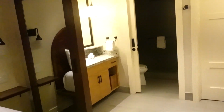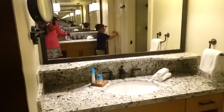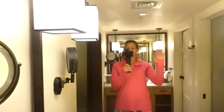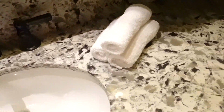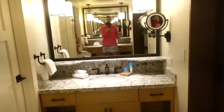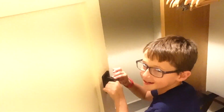It's a beautiful mirror. And then you have sliding barn doors to this massive bathroom. It has a sink on this side with a huge mirror. More beautiful fixtures. I love the fixtures. I love the countertops. That's pretty. And then check this out. A whole other one. All right, it's a full-on walk-in closet. I mean, look, it goes all the way around.